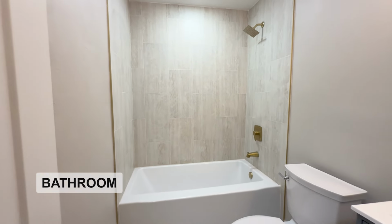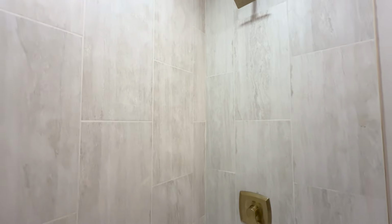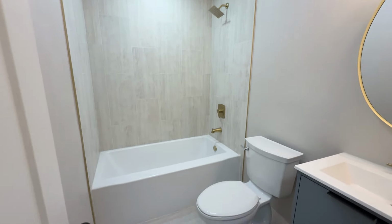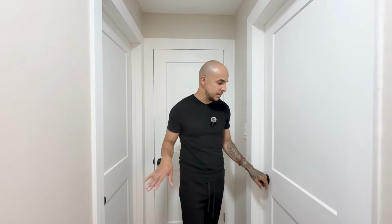So this bathroom features ceramic tile all the way to the top, really nice gold fixtures for your shower head and your handle. Of course, your toilet, your vanity with your nice mirror and light fixture up above. Now, behind me, you're gonna have a nice linen closet, really convenient, located between these 2 guest bedrooms.